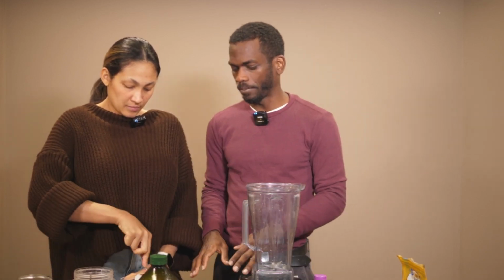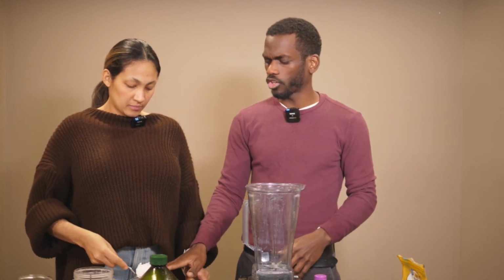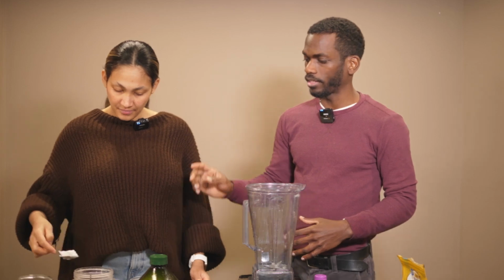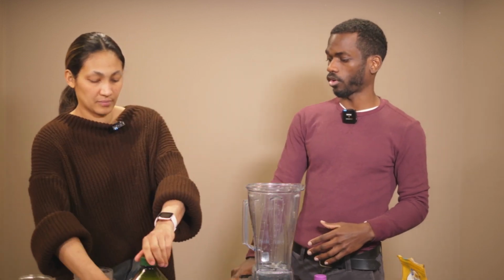So what we're going to do here, when your coconut oil is solid, you can actually add the olive oil first. So what we're trying to do here is to make 2 cups of oil in total. So then what we're doing here is we're going to add in 3/4 cup of olive oil and 1¼ cup of coconut oil. So that way you make 2 cups of oil.